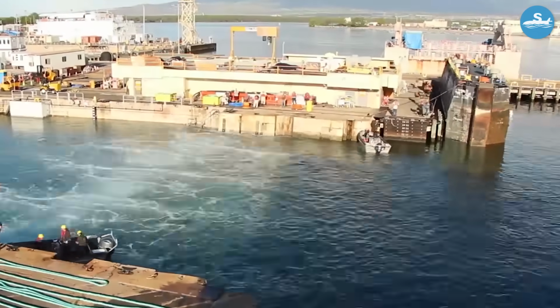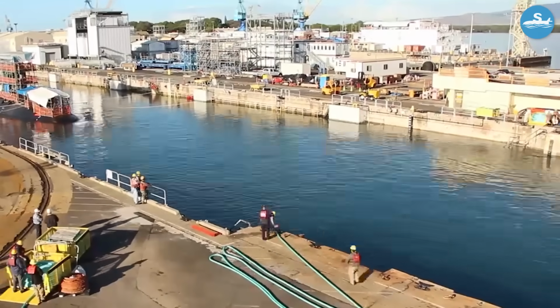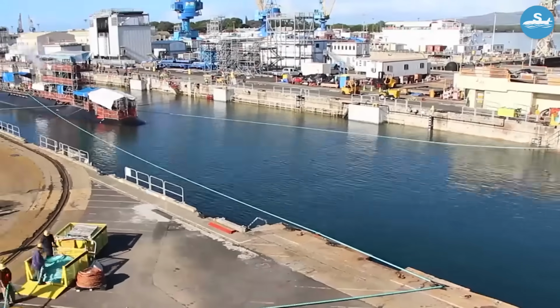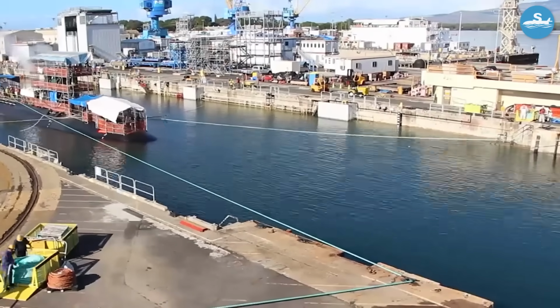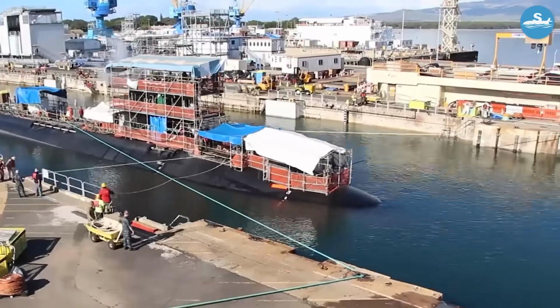The methods may vary, dry dock float-out, traditional slipway, but the goal remains constant, getting America's most advanced submarines safely into the water where they belong, protecting our nation and our allies around the world.